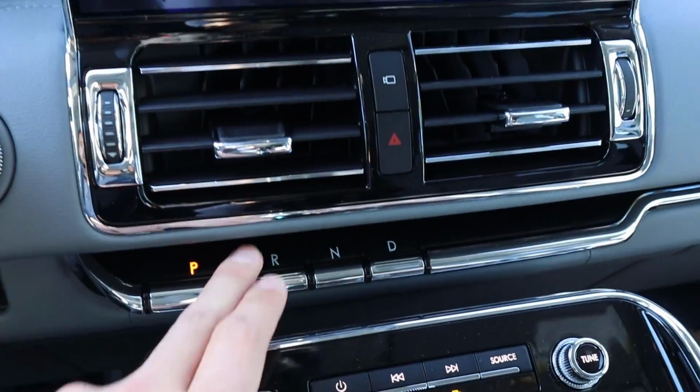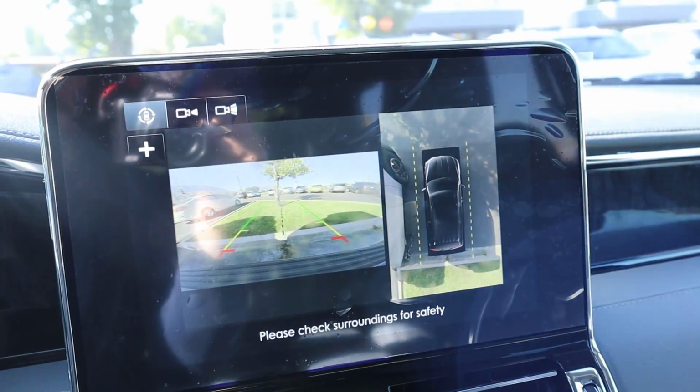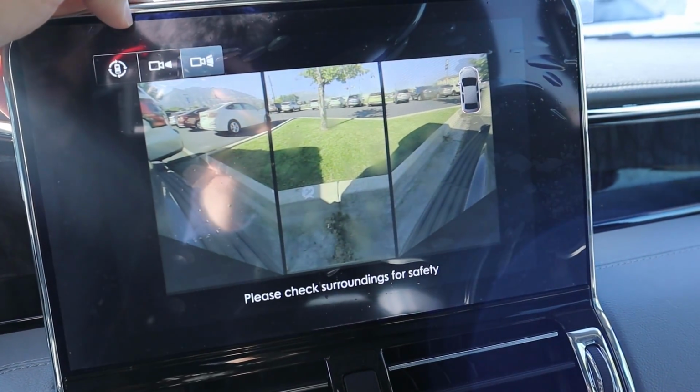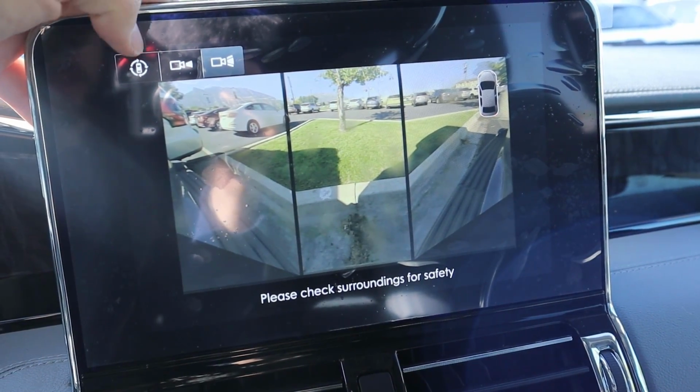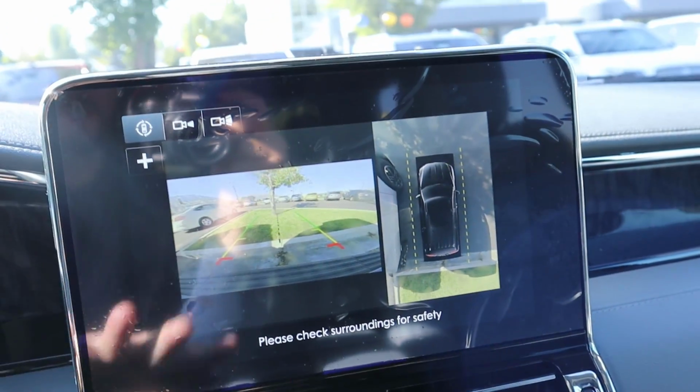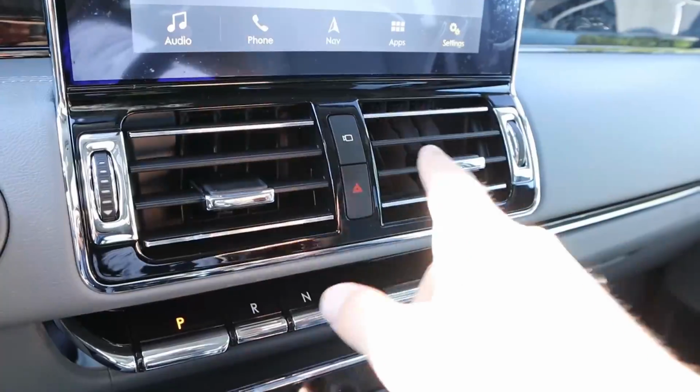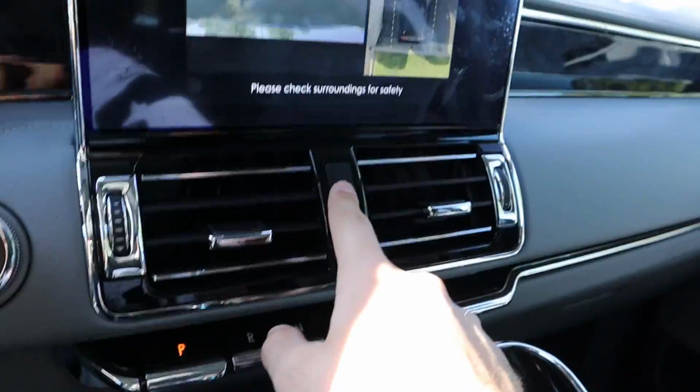Well, of course, I forgot to pop it in reverse to show you the camera system. So you can see this has that same 360-degree camera system, so you have a bunch of different angles on the Navigator. So it's really easy to park this in general, especially since it's such a large vehicle. Here's another button for that camera system that you can press to turn that on.